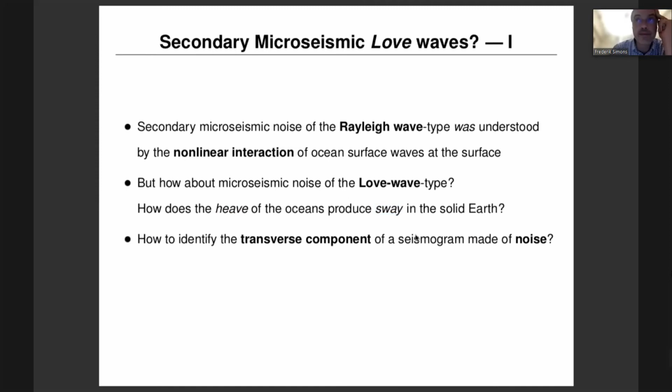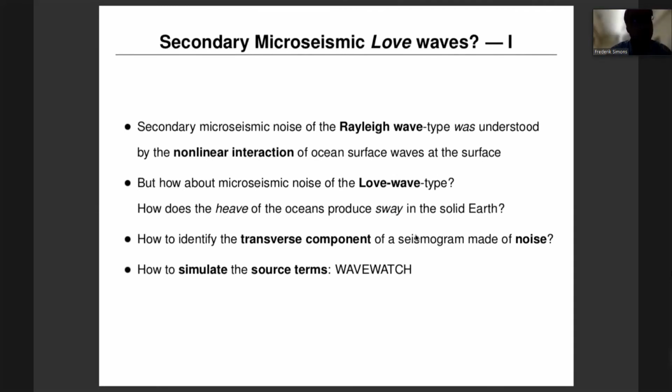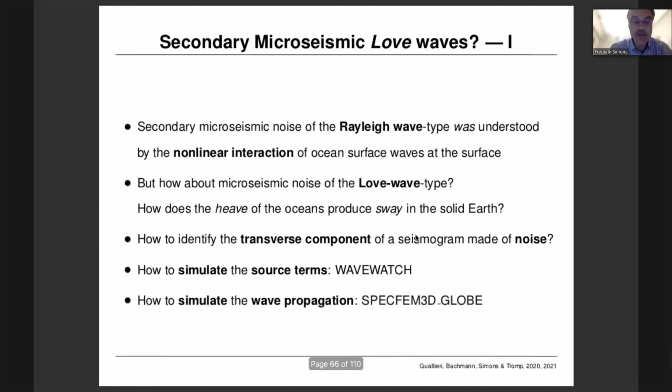One is, well, if it's just noise, you cannot just rotate seismogram components. You actually have to think about what transverse motion is. Second of all, you have to think about the sources. But luckily, I just talked to you about WaveWatch, and so we have access to ocean models that we could use for simulation. And third of all, we have to ask ourselves how to simulate wave propagation in a full Earth.